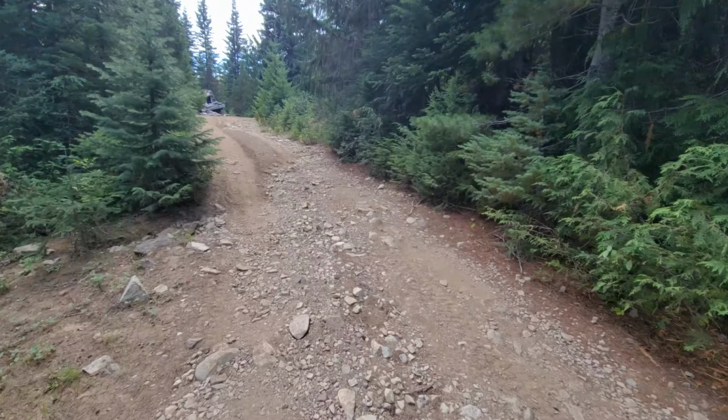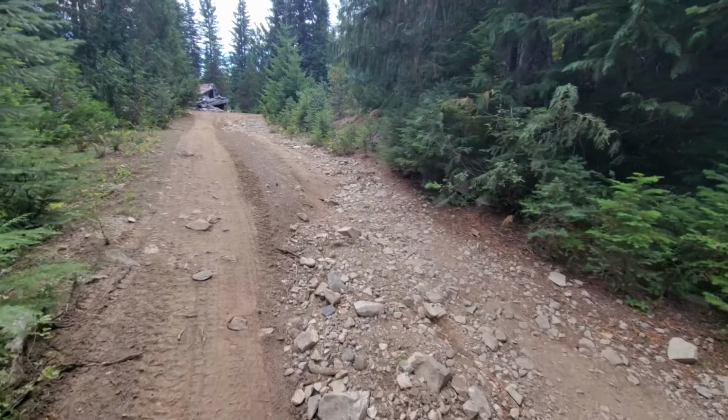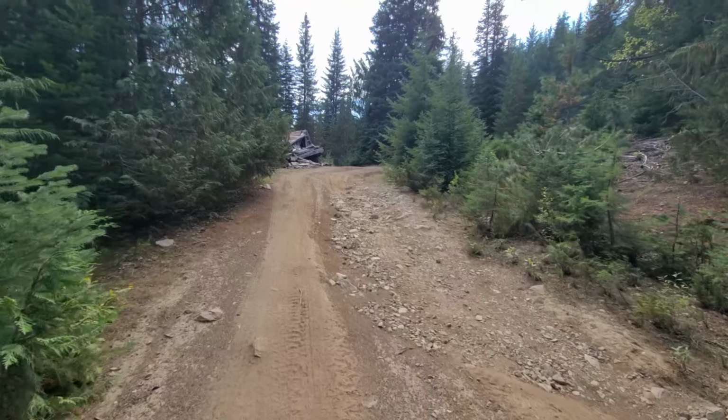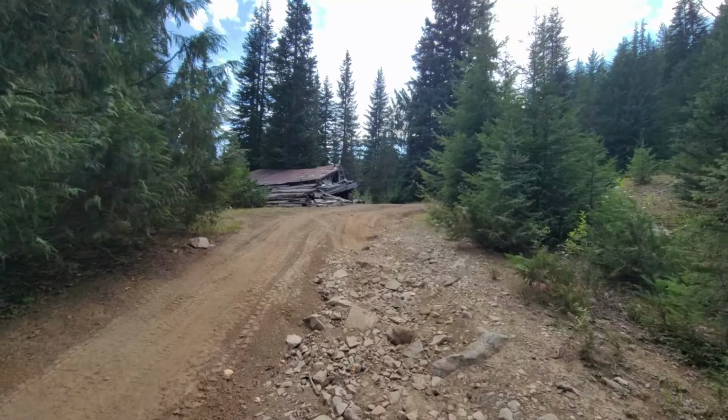All right, so we're making our way up the old Mine to Market Road, which is now a four-wheel drive road and trail, I guess, if you will. And the first thing we're going to see is the old bunkhouse here coming into view.